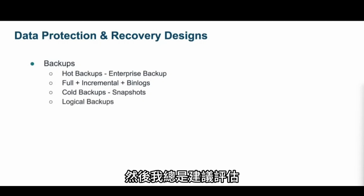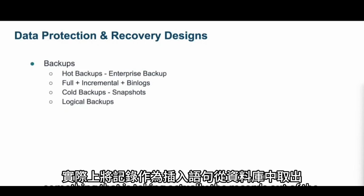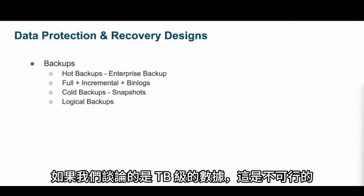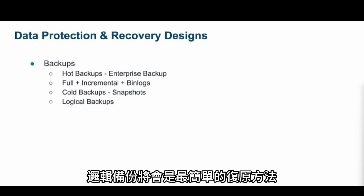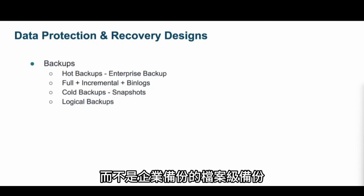of data. And then I always recommend evaluating also doing a logical backup, which would be something like MariaDump or MyDumper. Something that is taking actually the records out of the database as insert statements so that you can easily put them back into a database. Sometimes that is unfeasible if we're talking about terabytes of data, but it gives us another attack point of restoring potentially lost data. Perhaps the logical backup would be the easiest way to recover a single table or single record rather than a file level backup with enterprise backup.